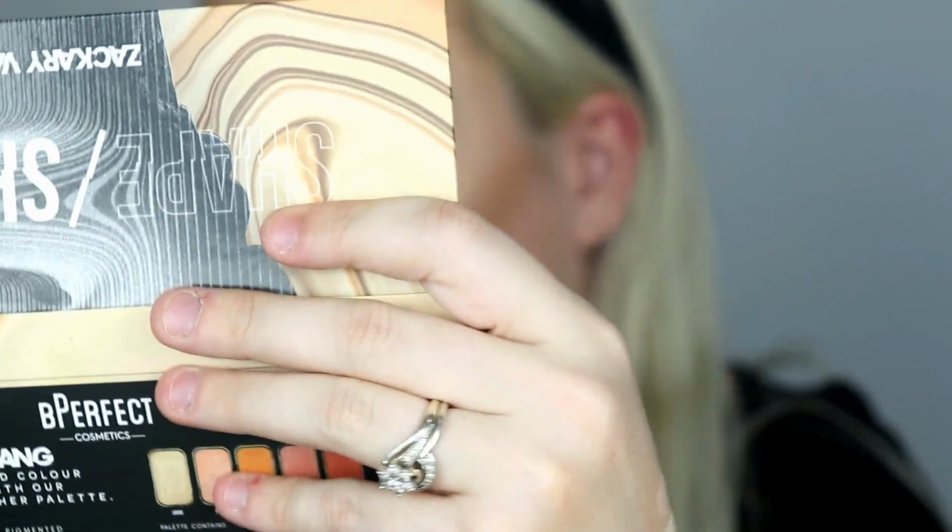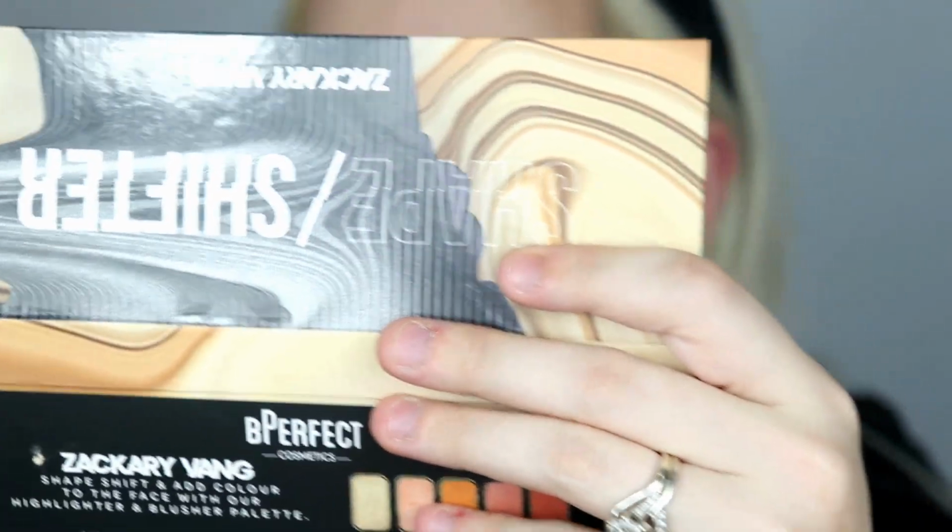Although I'm not convinced that that's a highlighter, not a blush, but I suppose it could be a blush topper on my skin tone and a highlighter on darker skin tones. Right, that is beautiful. It probably is too dark for me, but that's a really nice colour. And then let's find another brush that I can use to do my blusher.